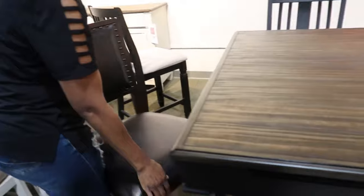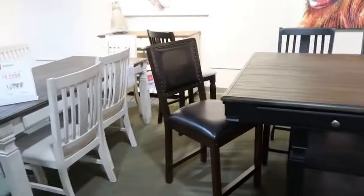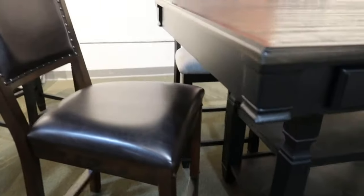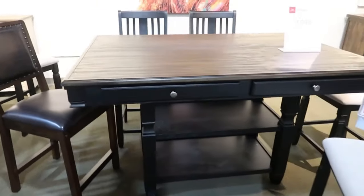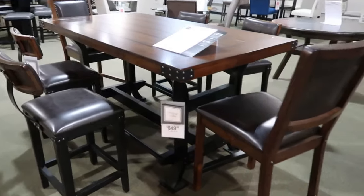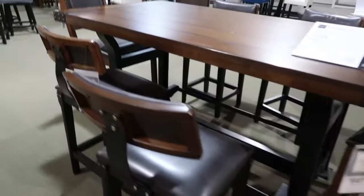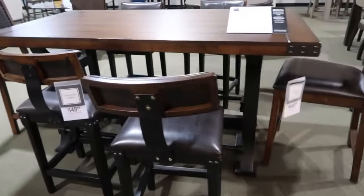This is perfect. Let me move this out the way so y'all can see. Do that match, y'all? Let me know in the comments. The chair is giving me the industrial modern. The table is giving me modern. But the bottom is black, and the bottom of the chair is kind of brown, maybe. Yeah. And it gives you that industrial look. Yeah, the industrial modern look.